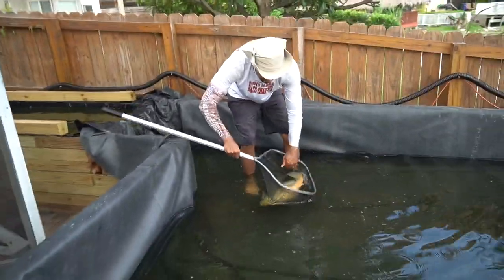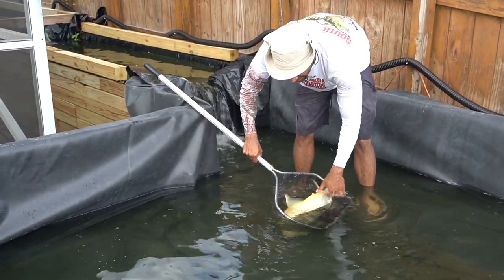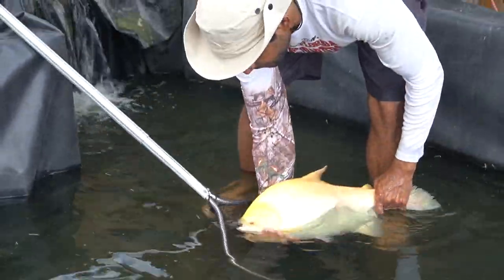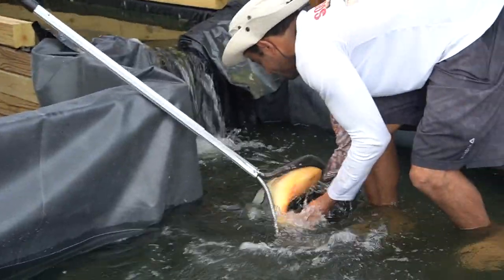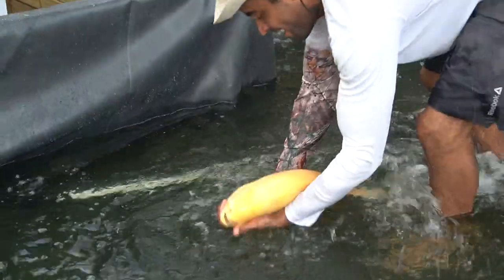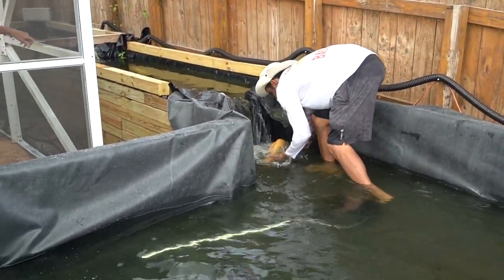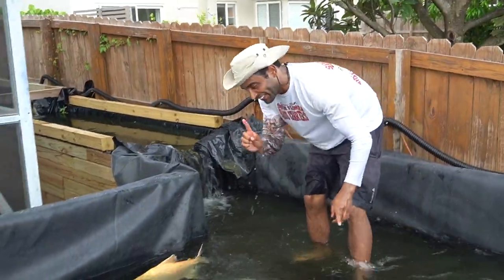Oh, now you come right around here, you'll really be able to see him good. The colors on this fish are like no other. Like absolutely insane. Come on, buddy. Let me just hold you for a second. Just for a second. He's a good boy. Come on, come on. Here we go. Oh. Relax. Come on. Just take a picture of you really quick. Oh my God.